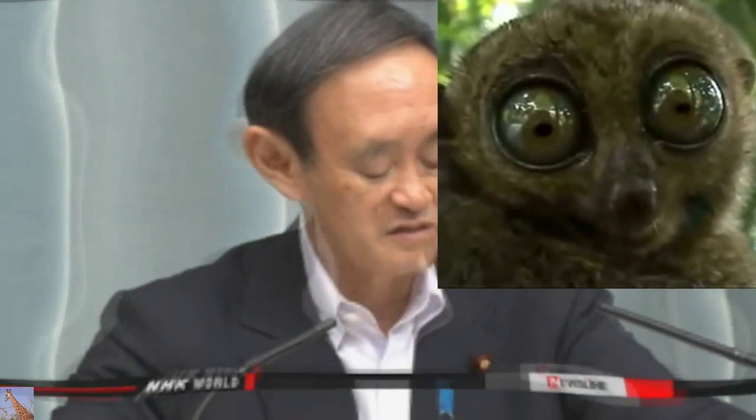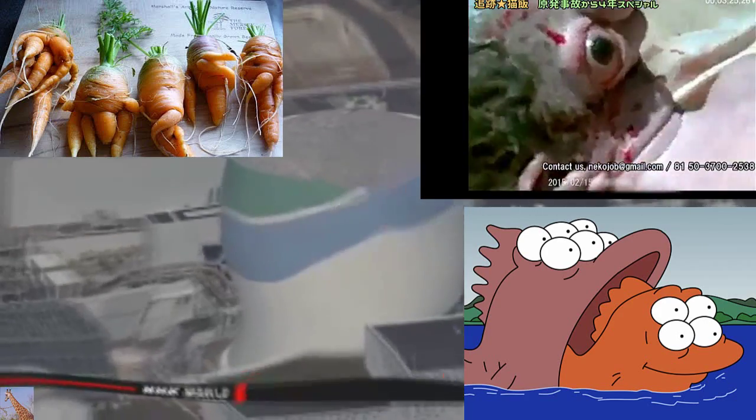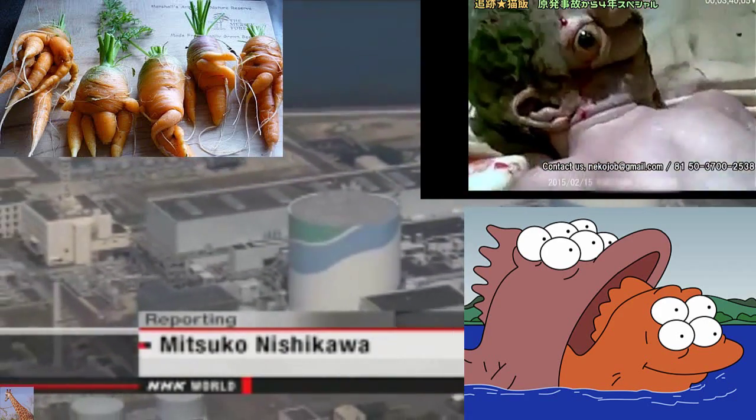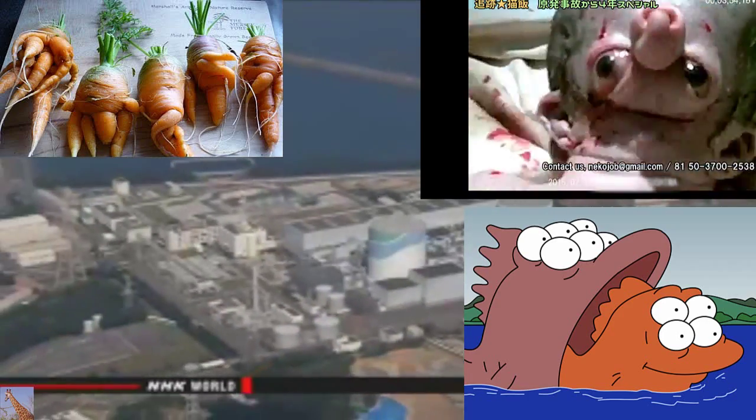We have gotten cabinet approval to promote the restart of nuclear reactors, if we can confirm that the nuclear facilities have passed inspections under the world's strictest level of regulations. Japanese leaders say they'll continue making an effort to win the people's understanding. Mitsuko Nishikawa, NHK World.